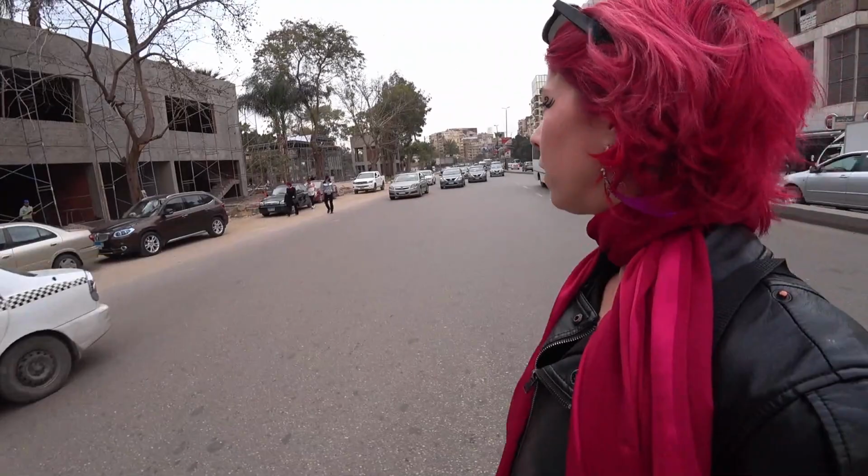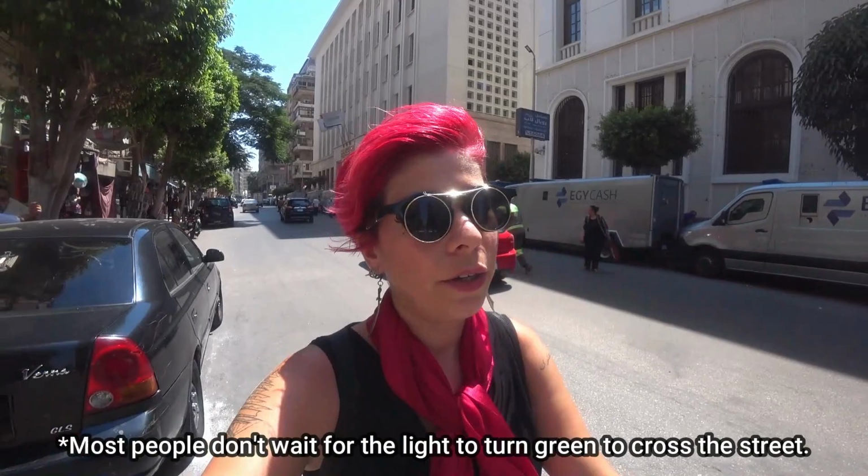Sometimes you gotta run, sometimes not. Unless you're in downtown and you wanna wait for the lights, you just kinda have to figure out how to cross the street here in Egypt, because it's hectic, it's crazy. Most people don't wait, and that's if you have a light. A lot of places you aren't gonna have traffic lights and walk signs and all that jazz. So you basically just have to look for a gap in traffic and walk across.